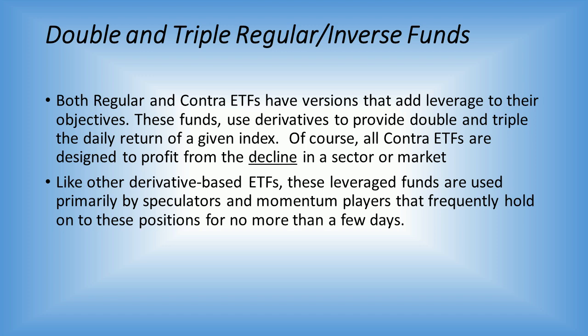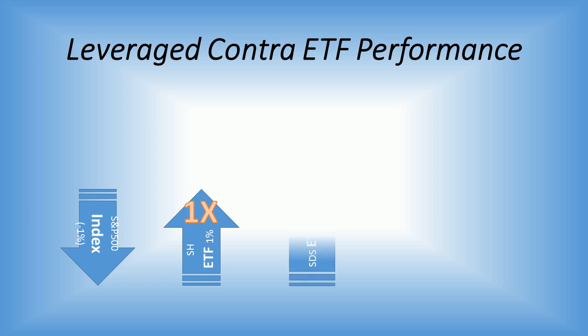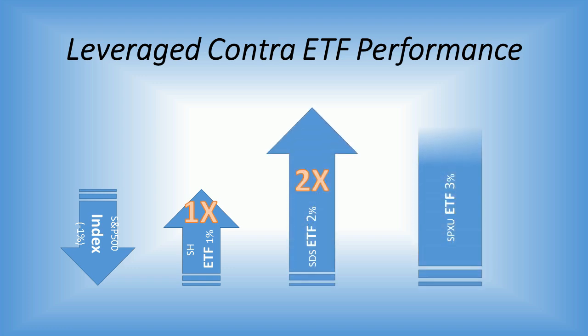To illustrate this performance, again we have our basic index, the S&P 500. If it falls 1%, the regular 1x ETF will rise 1%, as we just saw in the previous slide. The 2x, however, would go up 2%. The triple would go up 3%. Of course, this magnification of the price action is also magnifying the price swings and therefore the volatility of the price action. So let me demonstrate this idea by going into the VectorVest program.